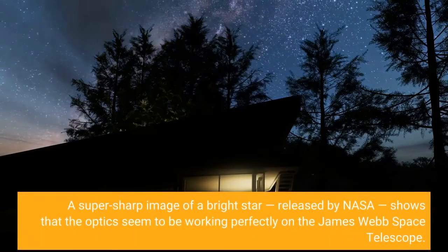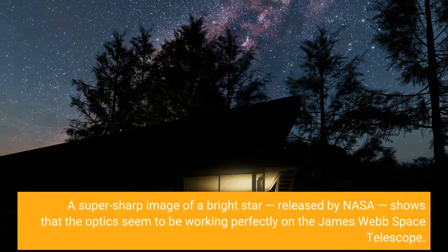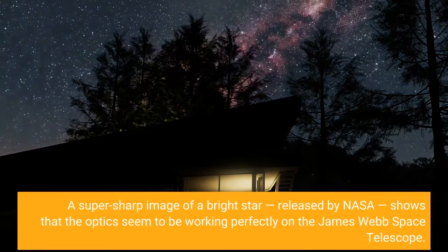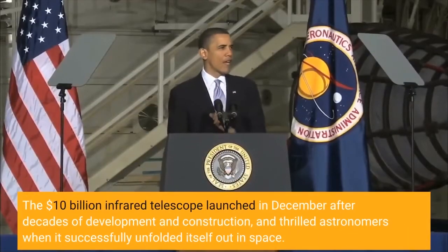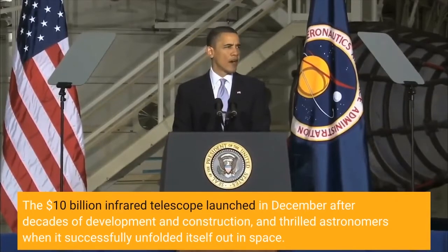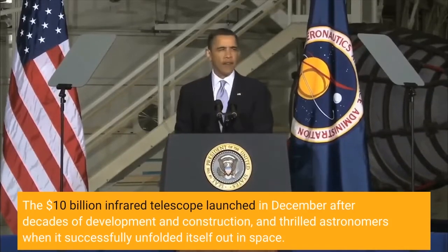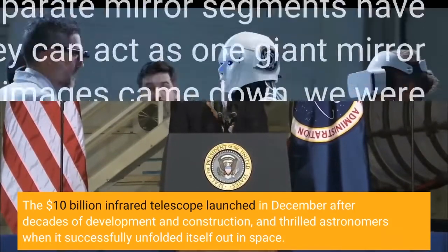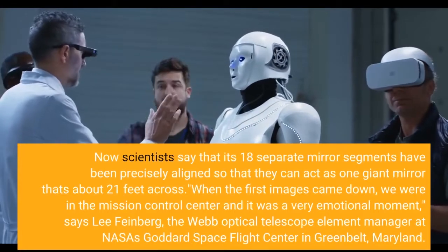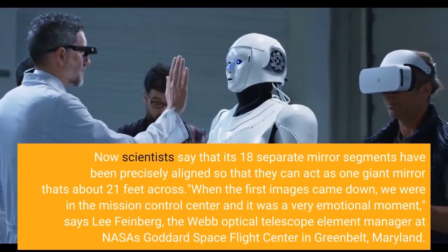A super-sharp image of a bright star, released by NASA, shows that the optics seem to be working perfectly on the James Webb Space Telescope. The $10 billion infrared telescope launched in December after decades of development and construction, and thrilled astronomers when it successfully unfolded itself out in space. Now scientists say that its 18 separate mirror segments have been precisely aligned so that they can act as one giant mirror that's about 21 feet across.